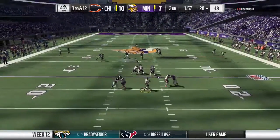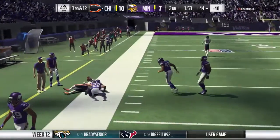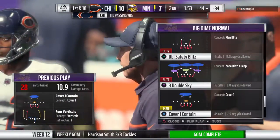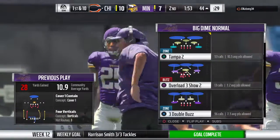Here's Trubisky. He's going to dump that off to his running back, Cohen. A really good pickup of 28 yards. And at his size, he's a smaller back. You can get him to football. He can kind of get lost, make someone miss. It's good for him. Yeah, it's great for him.